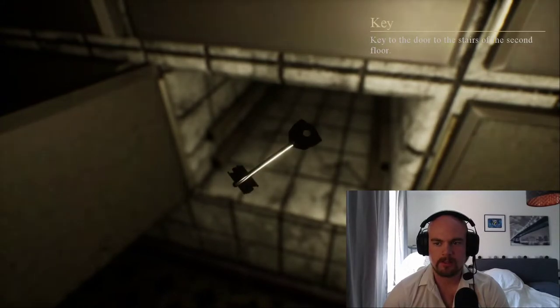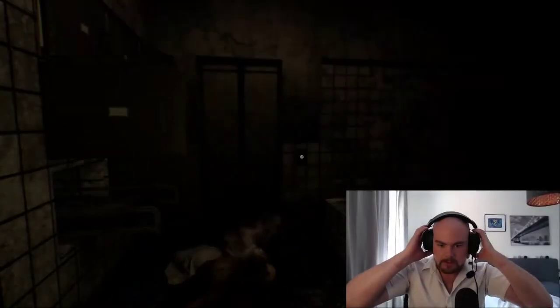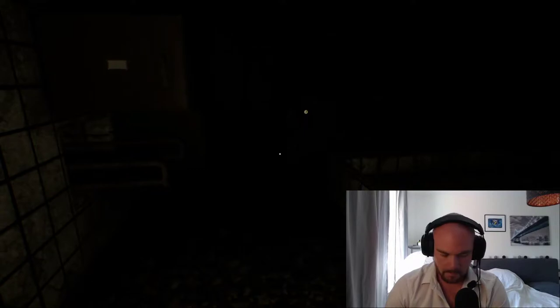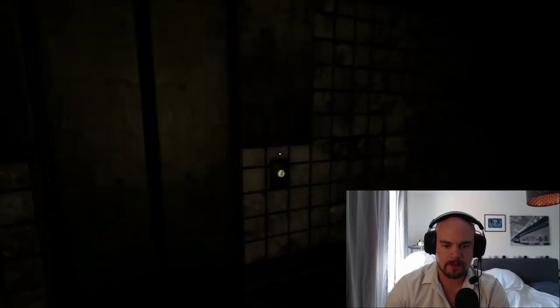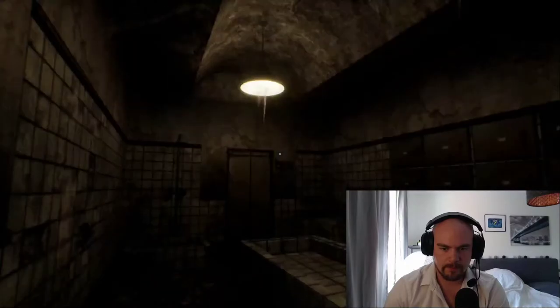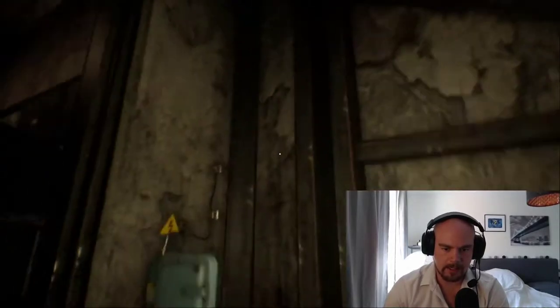Key to the door, to the stairs of the second floor. Really fucking mature. Really? An elevator shaft. How do I... Oh, of course. We gotta change this one now. Okay, I'm gonna give it to you. Very good lighting in this game. I like it a lot. Oh, nice. Somebody died in here. Oh, no.